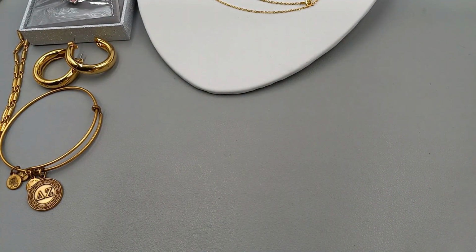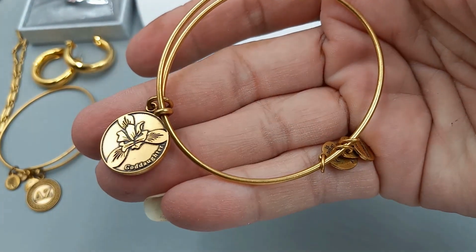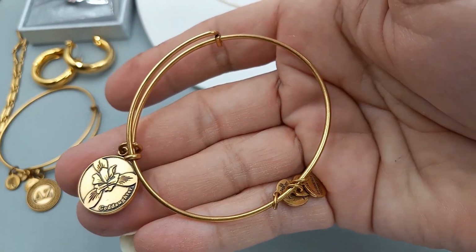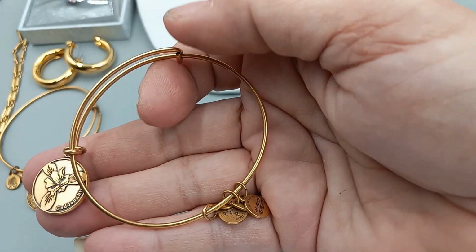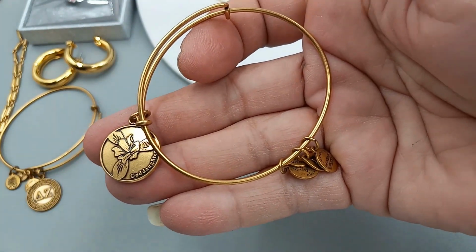Okay, so next up we have the Goddaughter. This one's in a little bit better condition. It says Goddaughter with a beautiful flower. Love it. These are adjustable bracelets. This one we can do for $3 as well. Just make sure you say Goddaughter.